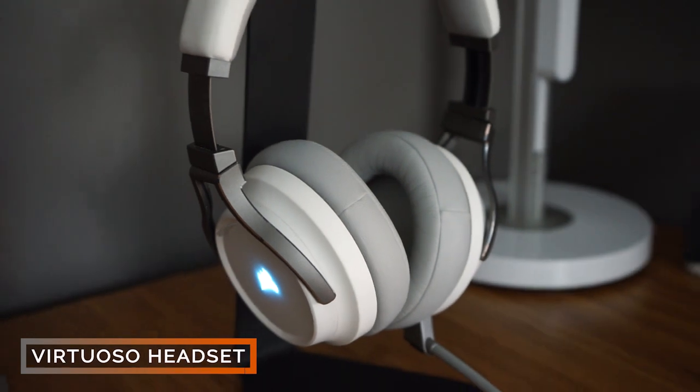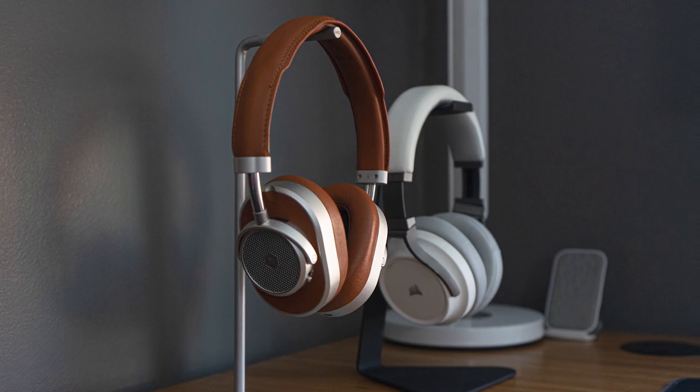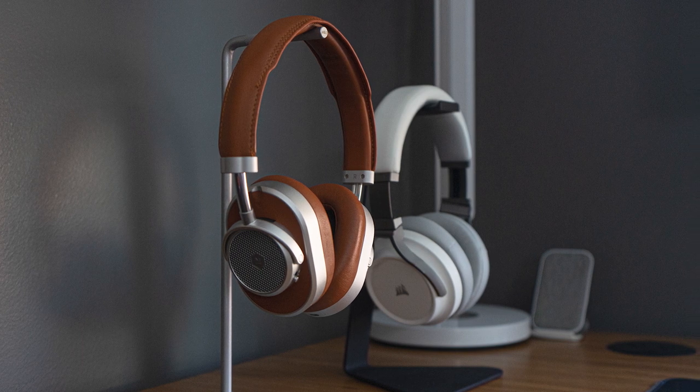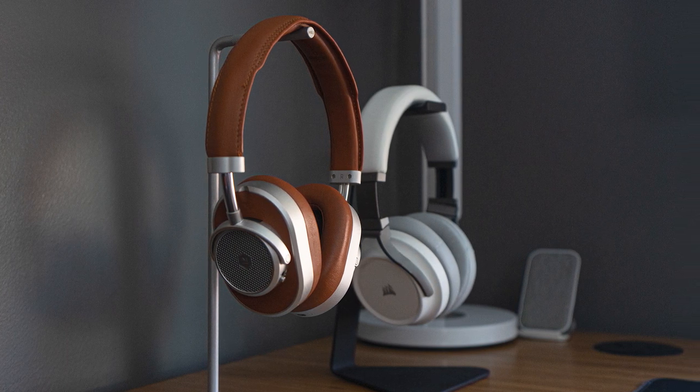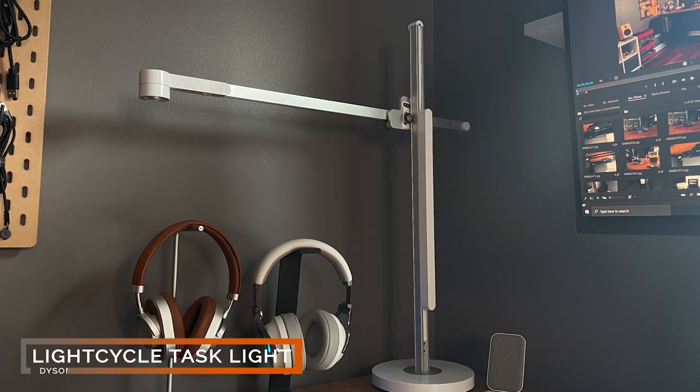Next to them, I have my Corsair Virtuoso wireless gaming headset. I actually can't say I recommend these at all just yet. I've run into a lot of issues with them, and they're actually currently with Corsair for an RMA. So hopefully I just got a faulty set. For desk lighting, I'm using a Dyson LightCycle task light.